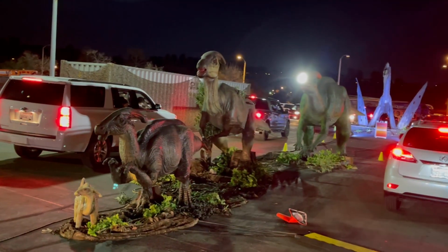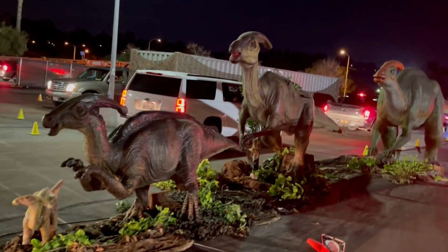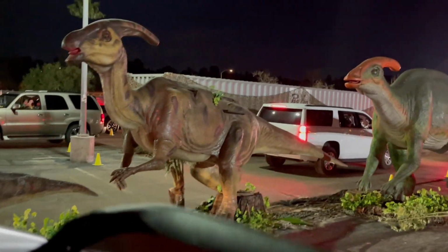What they found were tubes inside going back and forth between the nasal passage and the throat. When they recreated blowing air through the tubes, they discovered that the crest would have made a horn sound.